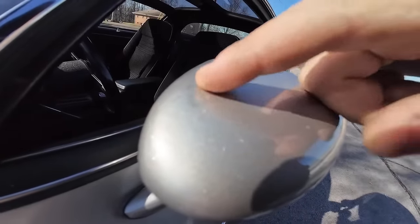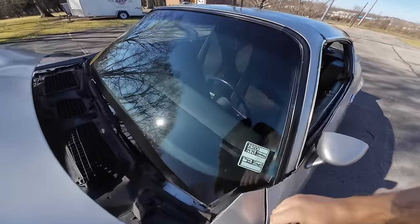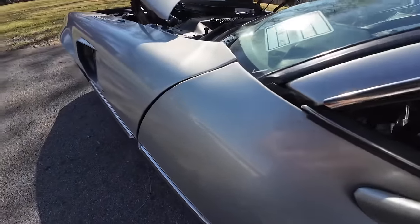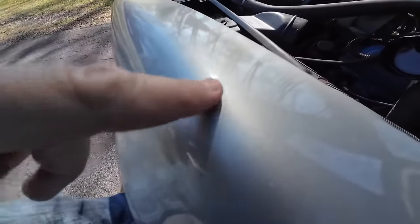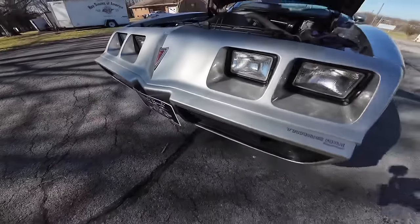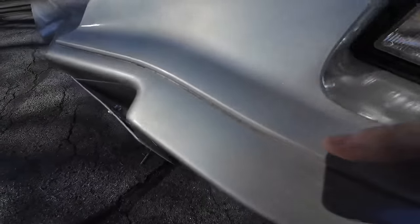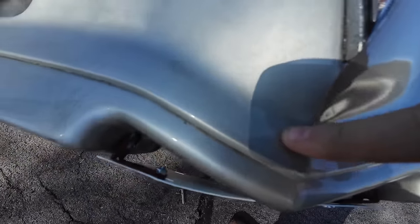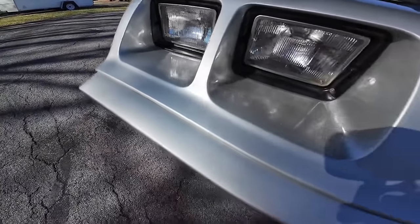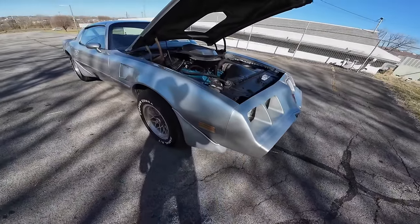Chips on the mirror there. Trim. Water spots. Little scuffs. Cracks in the bumper. How's the shadow fall? I guess I'm in the way. Let's go to the back.